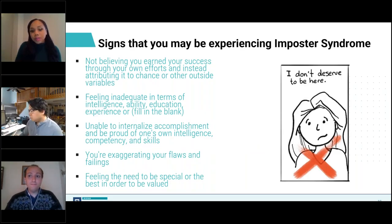So many of us have experienced imposter syndrome and may not have even realized it. So here are a few signs to help you determine if this is something that you're experiencing. It can start off with not believing you've earned your success by your own merits and instead attributing it to luck or other external factors. You may feel like you're not fill in the blank enough, and this can apply to various situations: not qualified enough, not smart enough, you have a different background than the other members on your team. So it's that internal feeling that you are not able to compare yourselves to your colleagues or the other individuals you're working with. You may have the inability to internalize success and be proud of your own intelligence, competency, and skills. And you may at times find yourself over-exaggerating your shortcomings and failures.